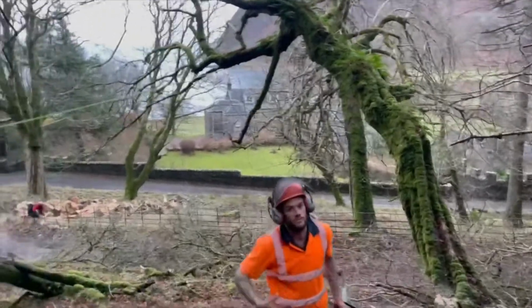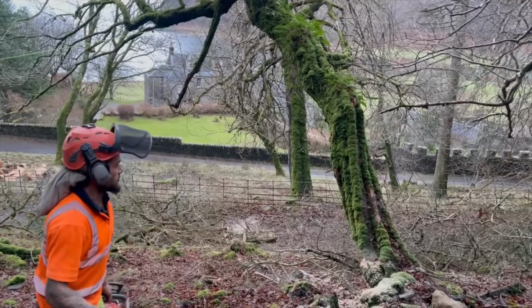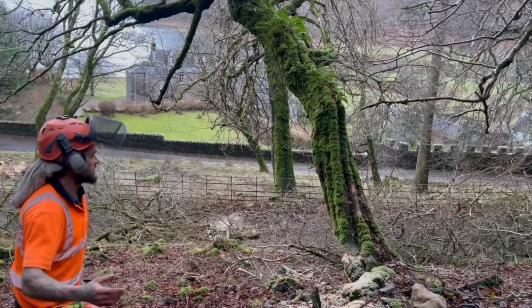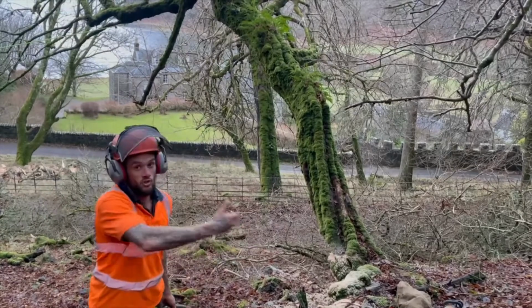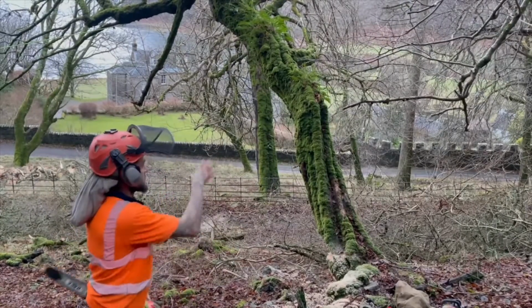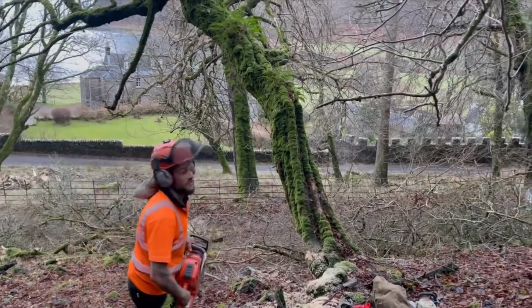My plunge cut on both sides now. They left a nice, good, healthy hinge, so that nothing untoward happens. So when I put my back cut in, my diagonal cut, I always make sure I'm on the top side of the tree, because obviously, if I'm on the bottom, you get squashed. So we'll do the back cut, we'll see if it comes over all right.